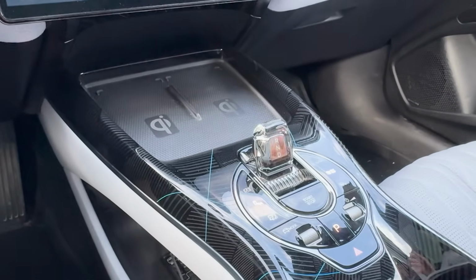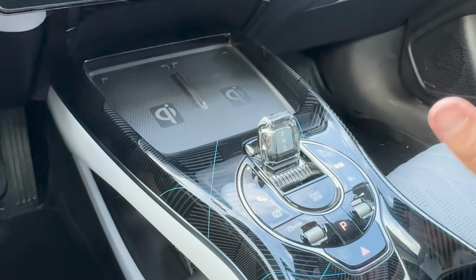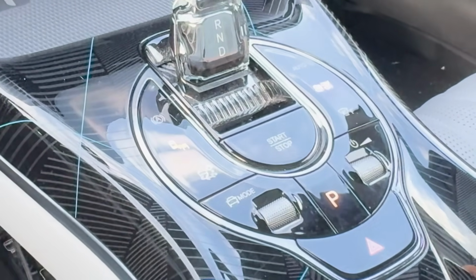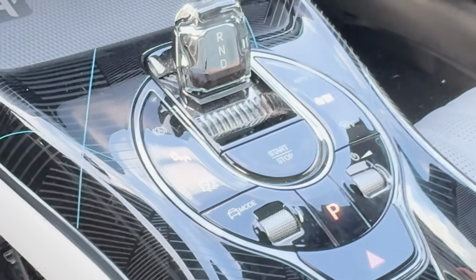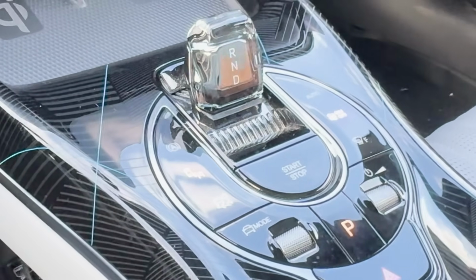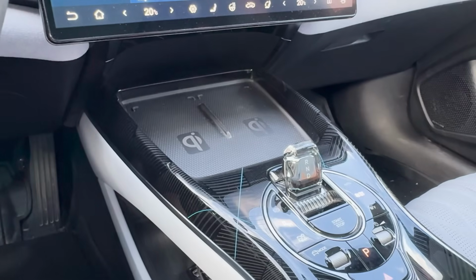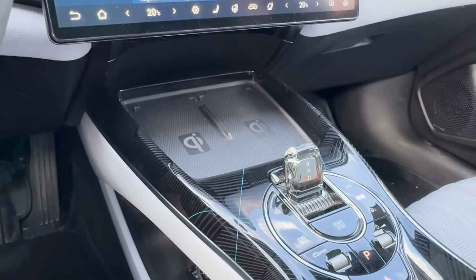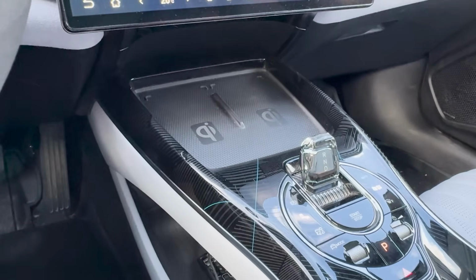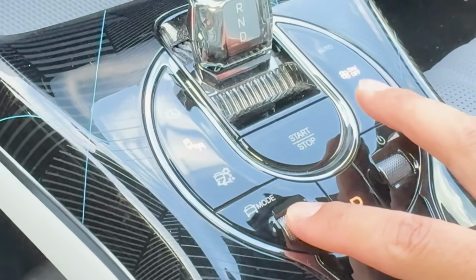But first things first, now I will do something that I very rarely do, and that is putting the Seal to the eco mode, because I've been using pretty much only the sport mode in my Seal, except some days in the winter when I use the snow mode and occasionally the normal mode. But the eco mode is a very rare sight in my Seal. Basically I do 95% of my driving in the sport mode. But now for this range test it is time to put the car to the eco mode. Let's see if I can do it.